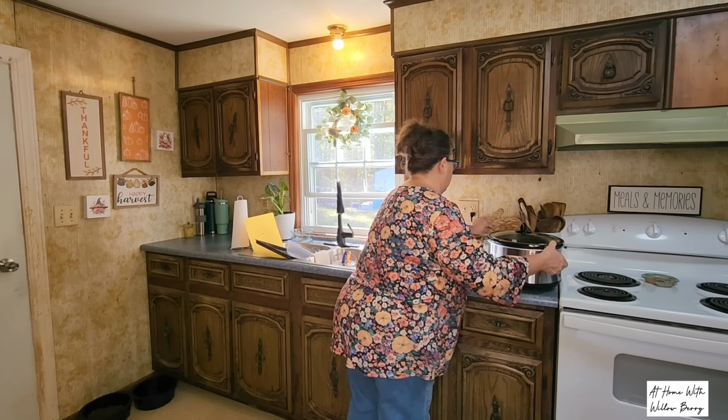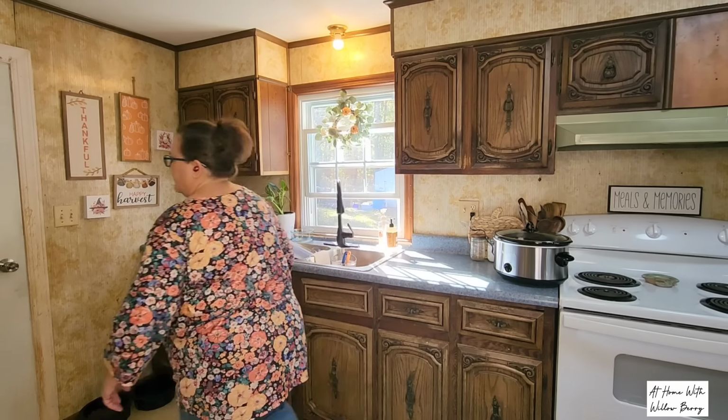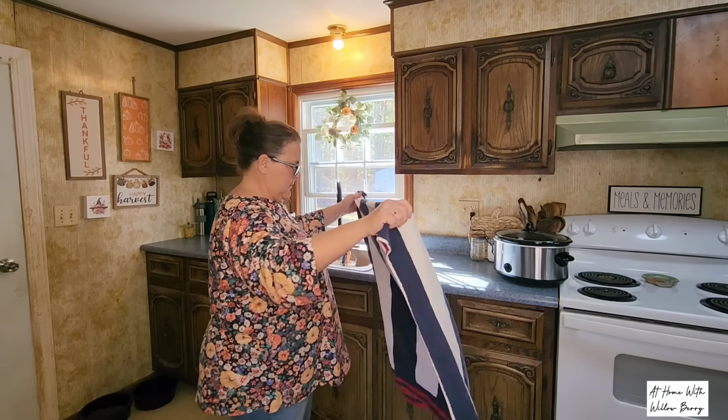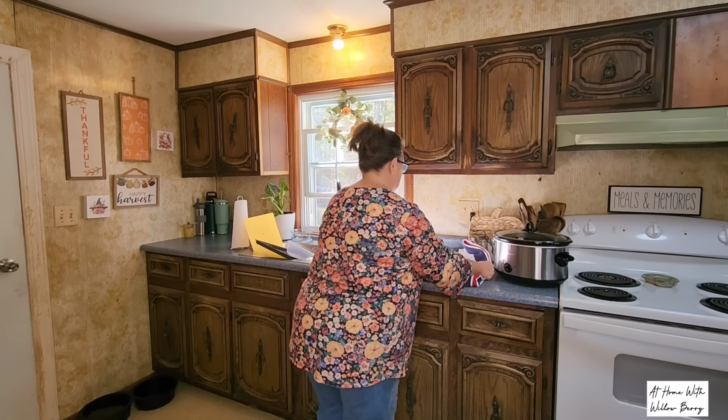Okay, I've got the pork shoulder cooking in the slow cooker on low, and I made coleslaw for our pulled pork sandwiches. Now I have a sink full of dishes to clean up. Guess what happened last week? We lost all our water pressure. We have a well and the pressure switch went bad.